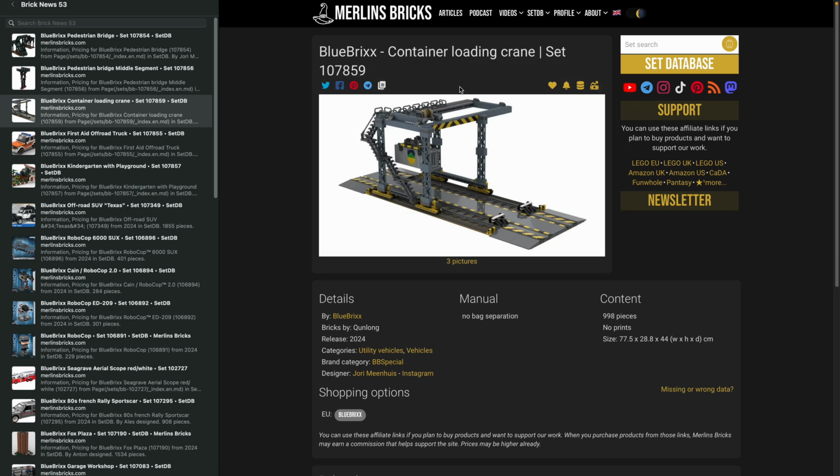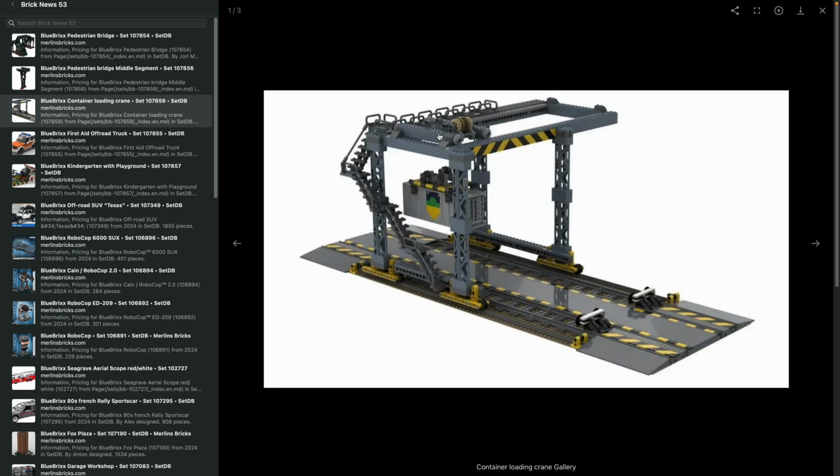With that, moving on to another design from the same designer, and this is now the transport variant. This is the container loading crane, the 107859. Similar idea basically for you train enthusiasts who have additional elements to make your train efforts worthwhile. And this is, I guess, a fully functional crane. So I guess the container, because you can't see it, that's because it's not in the render. But I'm pretty sure there will be lines, so you can basically raise and lower the container, and you can go from left to right, and even the entire crane itself is on tracks, so you can move it around.